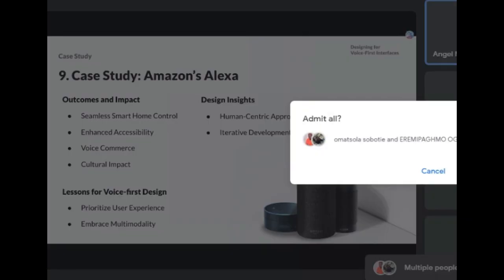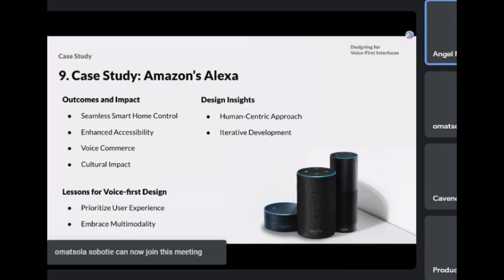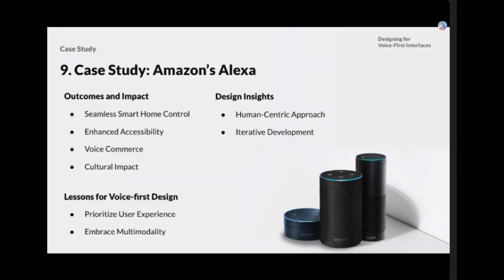Then also, what are the design insights that we can get from Amazon Alexa? Number one is the human-centric approach. Amazon's focus on natural conversation and user needs drive Alexa's design, and this is very key. Then we have iterative development, which is basically the regular updates and user feedback that contribute to the continuous improvement of Alexa. So these are like two major things that we can take as a design insight from Alexa.